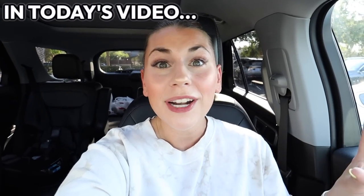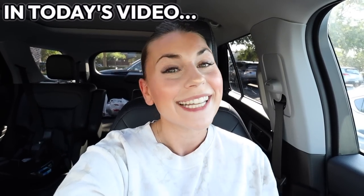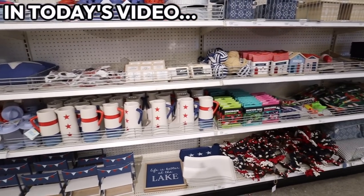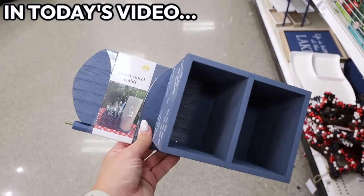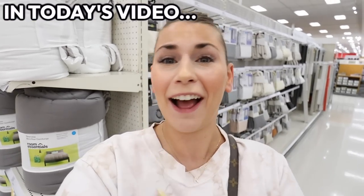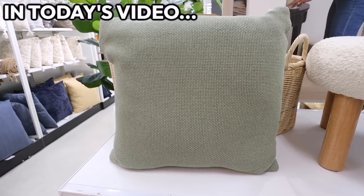Summer has exploded at Target, and I'm showing you everything new today. I have been looking everywhere for this collection. They've never done anything like this in the Target dollar spot, so this is really cool. I just found something so exciting that I have to show you. Just a beautiful true sage.